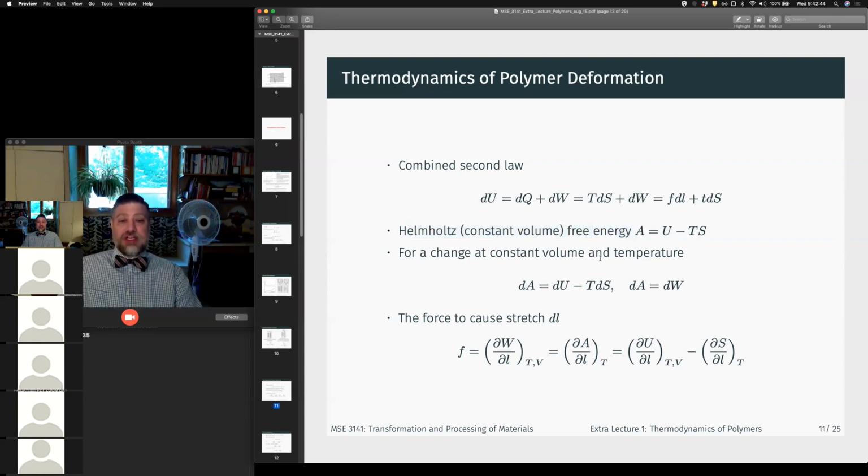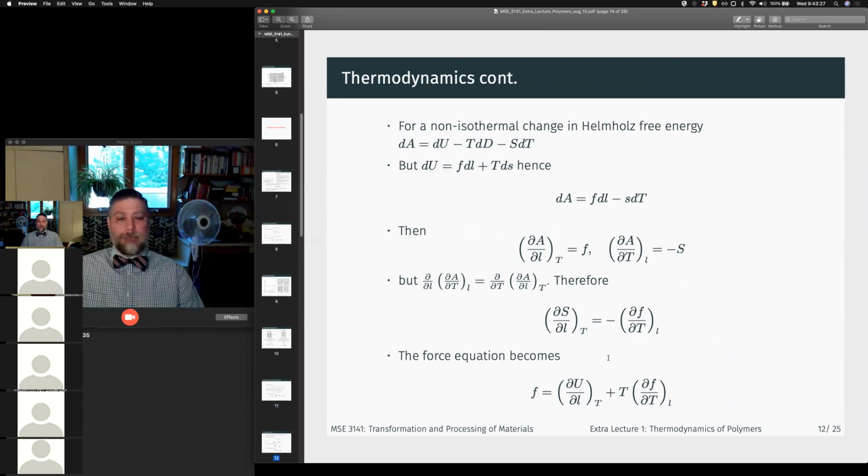And if we consider a change at constant volume and temperature, our change in Helmholtz energy is dU minus T dS, or our change in Helmholtz energy is the work that we put in. So if we want the force to cause a stretch, this is just the algebra. We have our partial derivative of internal energy with change in length, and change in entropy with change in length. We've already suggested that this is 0, but can we show that this change in internal energy is 0 in a different way?